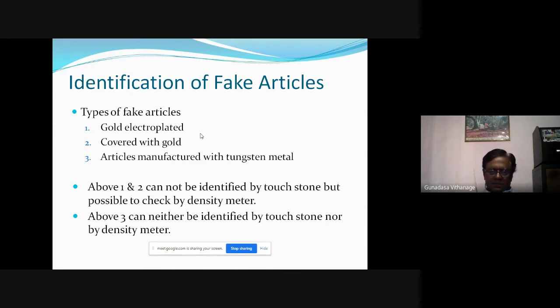Thereafter, current is passed through that. By completing this circuit, particles of the gold item go to the item made with low cost metal. It entirely covers it with gold particles. If it is done for several minutes, the entire outer surface, or the skin, is covered with gold particles. It looks like gold thereafter, but the thing is, the density is not enhanced.